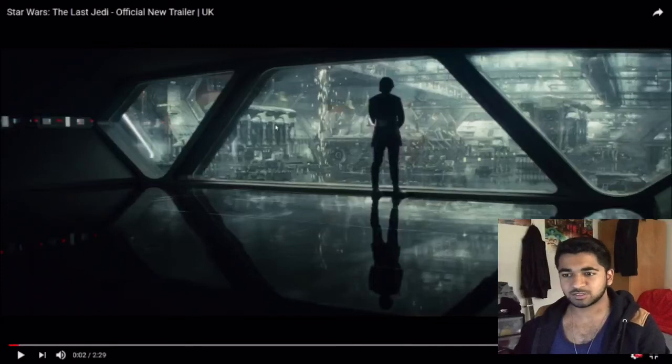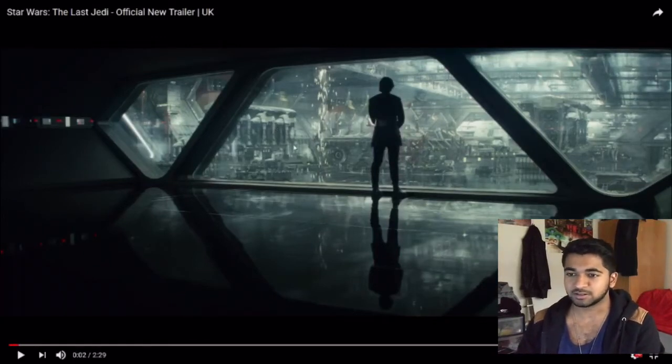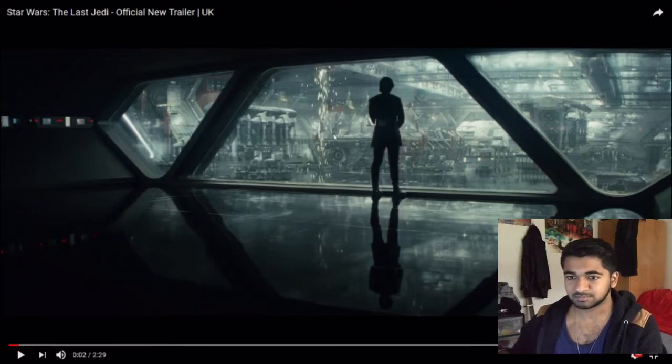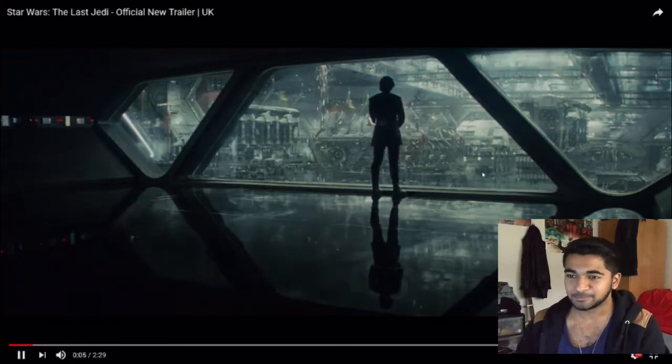So here we start off with just a shot of Kylo Ren looking over this First Order construction hangar where you can see all the ATM-6s, the new AT-ATs, Imperial Walkers, First Order Walkers I guess, being constructed and manufactured. You see some walking around, and you've got a little AT-ST chicken walker walking around too, which is nice.